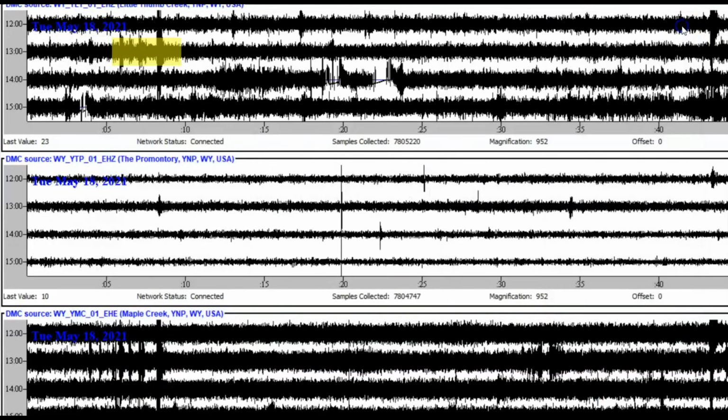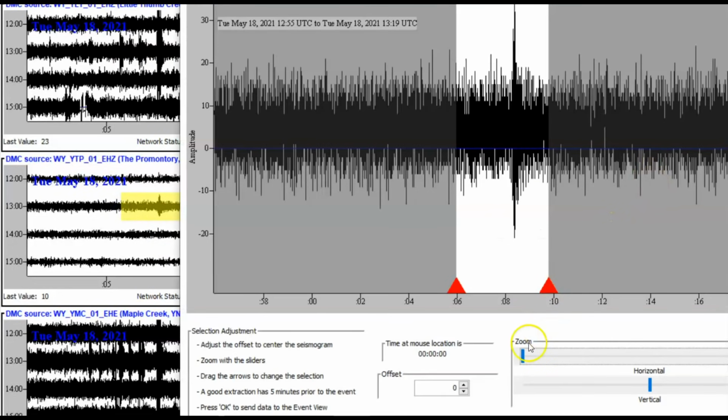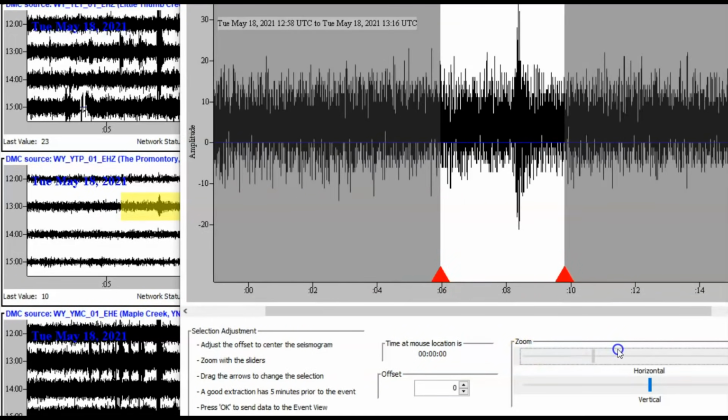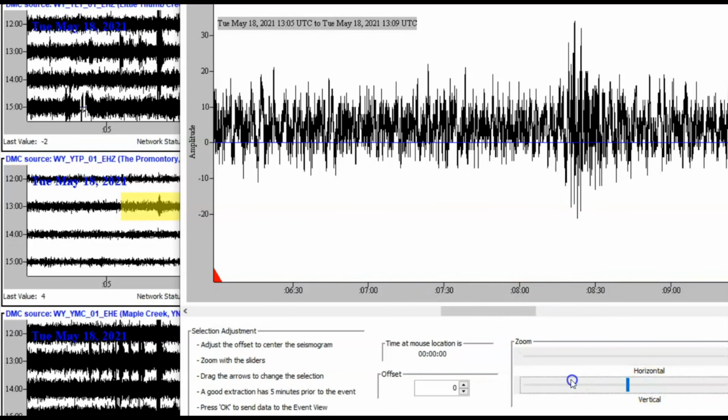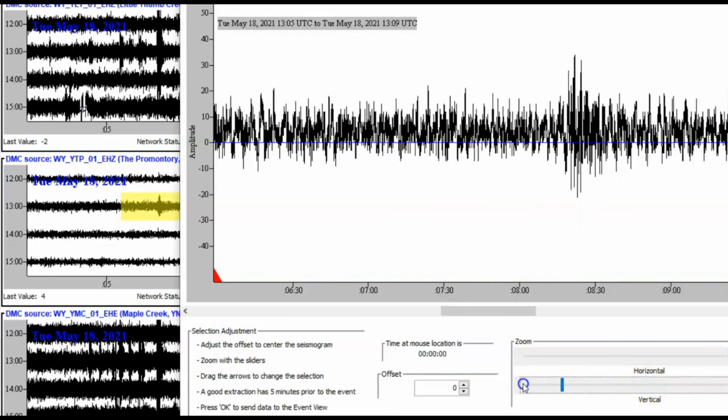Before that, I'll pull it for the promontory. We'll go all the way over because there was some extra little shakers going on. That's it at the promontory. And let's bring the horizontal down so maybe we can see a little better.